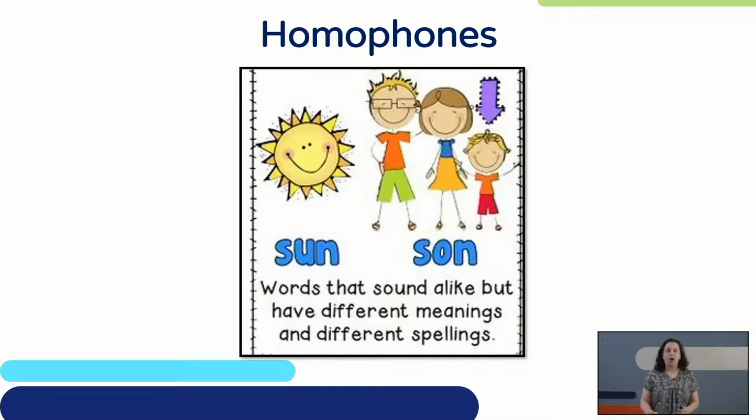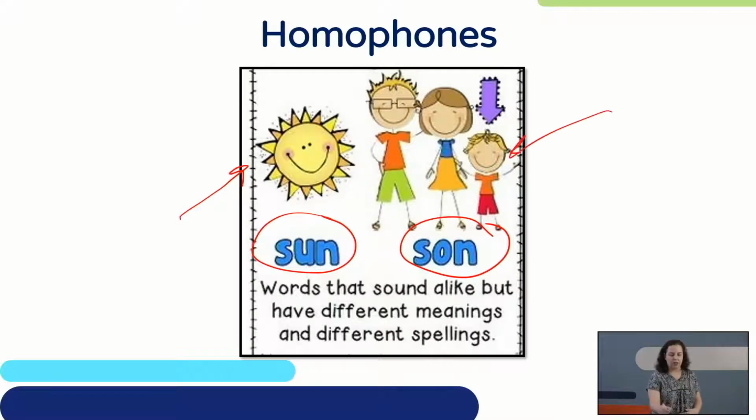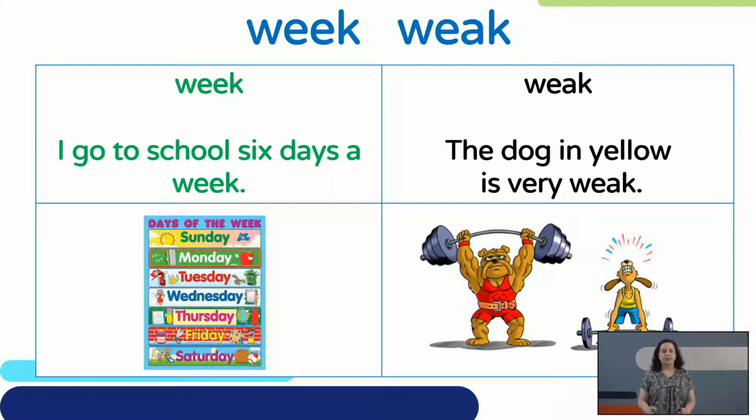What are homophones? Homophones are words that sound the same but have different meanings and different spellings. So they sound the same. For example, sun and sun. When I say sun and you don't know the context, you don't know if it's sun, shemesh, or sun, ben shel. So the words sound alike, but they have different meanings. One is sun in the sky and one is son of a parent. And a different spelling, of course. One is with a U and one is with an O. So these are homophones. Let's look at more homophones.